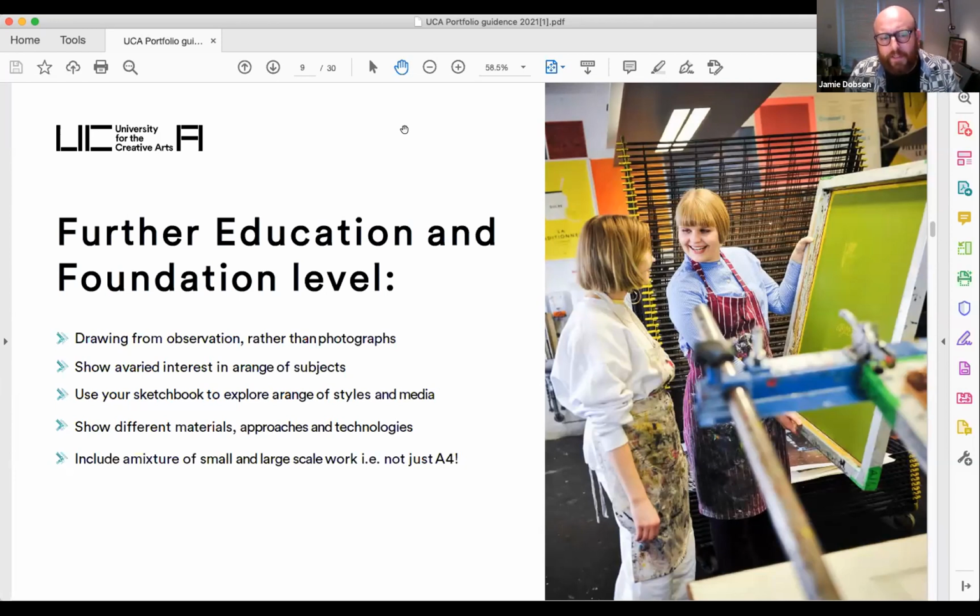We're interested to see you using a sketchbook, and through your sketchbook exploring. We're interested to see you using different materials and different approaches to those materials. So you don't need to use materials in a conventional way. And the same is true for technology. You don't need to use technology in a conventional way.